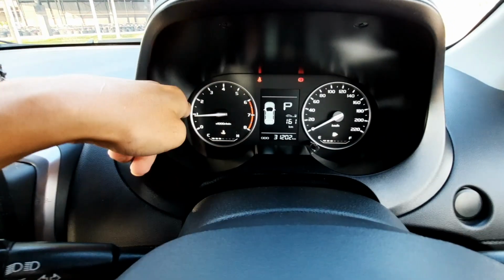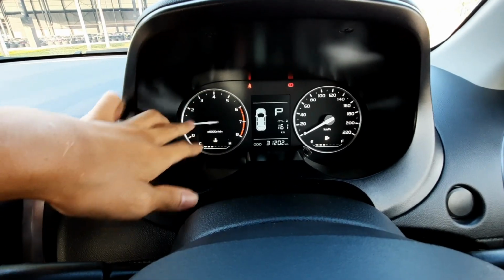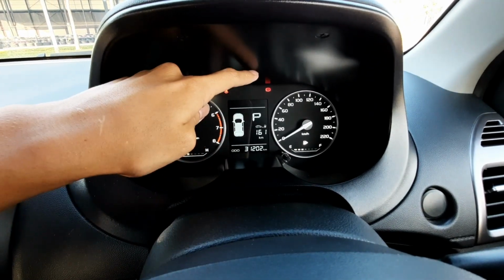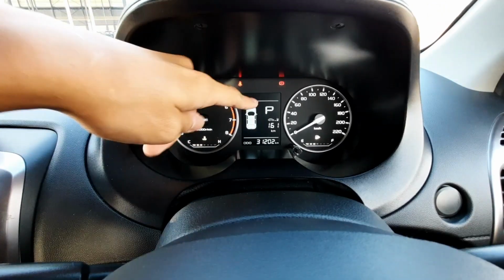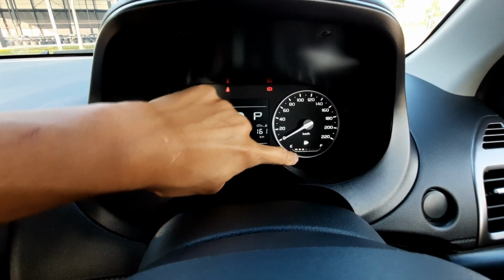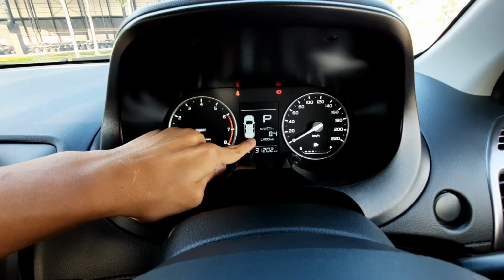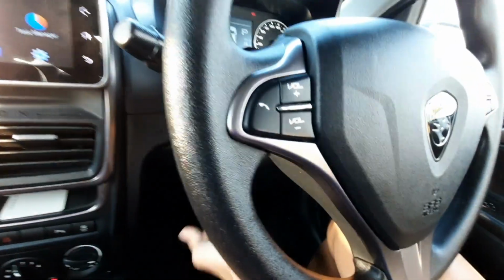Right here you get your analog meter cluster, but it's finished in a pretty high quality display. So here's your engine temperature, here's your fuel gauge, and this is your multi-information display. It's not a colored multi-information display like the Proton Iriz Premium and the Proton Persona Premium. Instead, it's monochrome. And now the mileage has already traveled 31,000 kilometers, and this is your distance to empty, your gear position. Press this to cycle between your trip A, your trip B, your instant fuel consumption, your average fuel consumption, and that's about it.